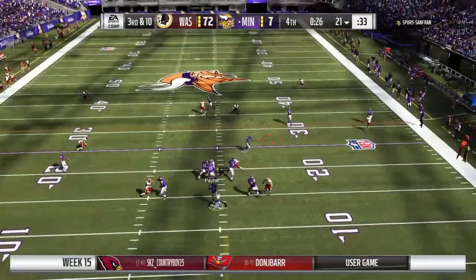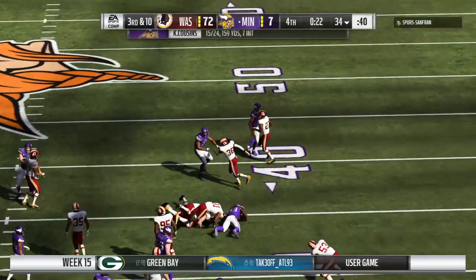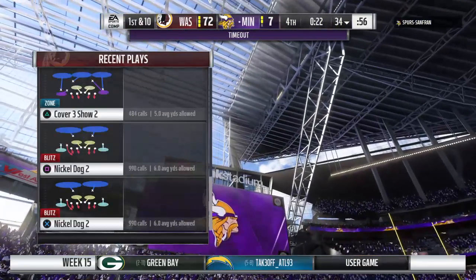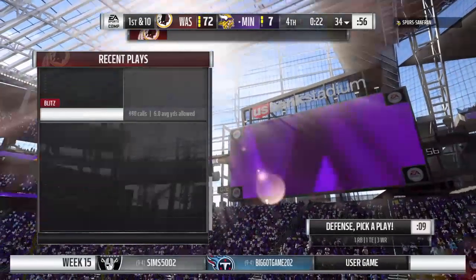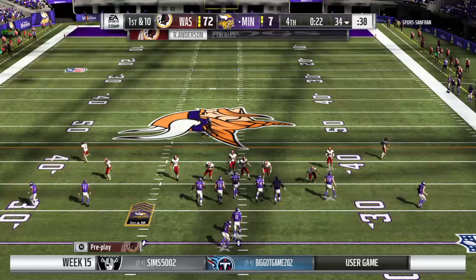Here's Cousins. He's going to flip one out here to his running back. And he'll get this up to the 34-yard line. And now we won't see a play on 1st down. We're going to get a timeout instead as they stop it with 22 ticks to go in the 4th. From the 34 now, here's 1st and 10.